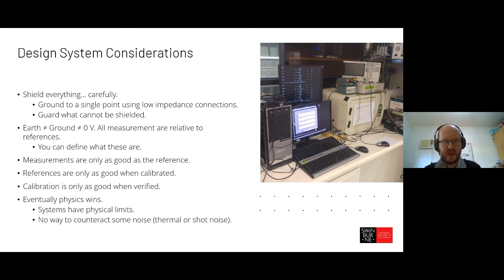Yeah, it's just some final notes. So, if in doubt, try and shield everything, except, as I mentioned, things that shouldn't be shielded and should be guarded. Remember that your measurements are only really as good as the references internal to the instruments. So if you have an instrument that's particularly temperature sensitive in its reference, it will change its reading, even if the input's not moving. The references are only good when they're calibrated. So if you move from one lab to another and suddenly your readings look weird, it might be because something is out of calibration. And calibration in instruments and in your sensors is only good when it's verified.